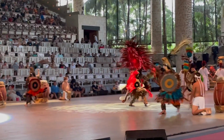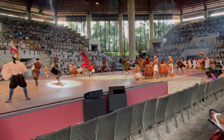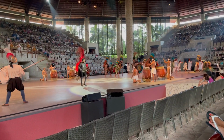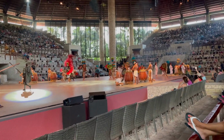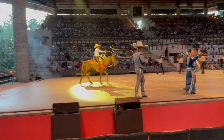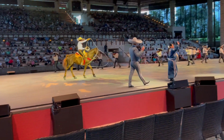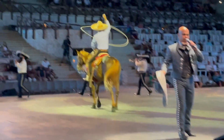At the end of the day, the park holds this amazing show that shows over time how things were. So it went from pre-colonial Mayans to when the Spaniards came and so on and so forth. And it was just a beautiful, beautiful show that they had put on.